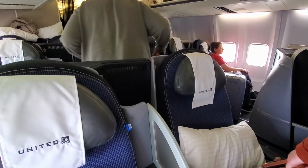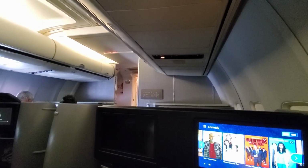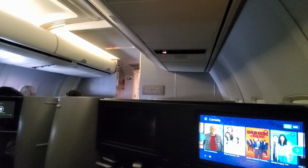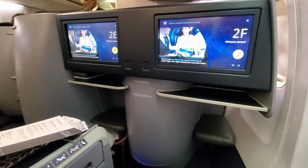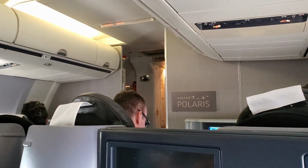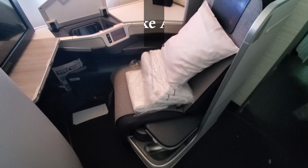It really wasn't surprising to us when we got in that it was just a 2-2 configuration, by far the oldest type of configuration in the United fleet, and one that's being phased out in almost every other airline, especially for long-haul flights. We settled into seats 2E and 2F and enjoyed a pre-departure glass of champagne. The Polaris cabin is actually really smart, and it looks really nice. However, we just couldn't get over the 2-2 seating. It would take some getting used to after being in some of United's contemporaries' business class cabins.